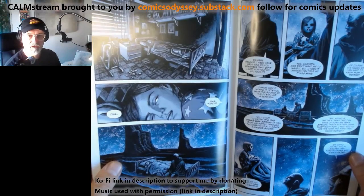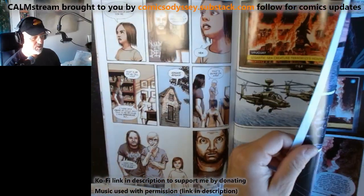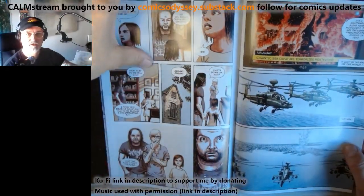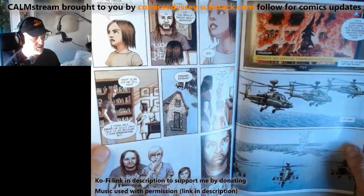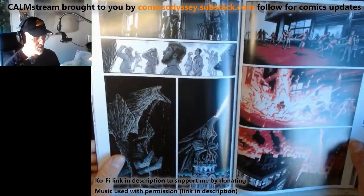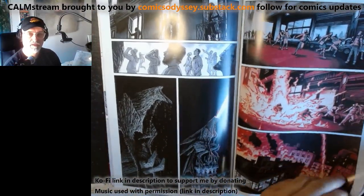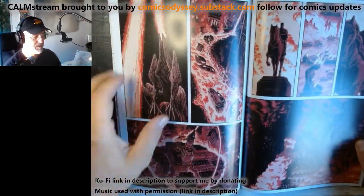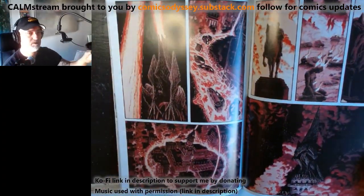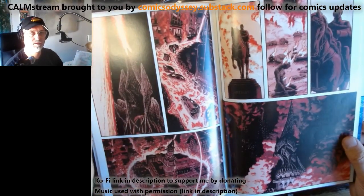So despite being an epic monster horror book, it's quite relatable. So ask your comic shop if they can get this. I don't think it's been reprinted, but keep an eye out for some reprints of this.